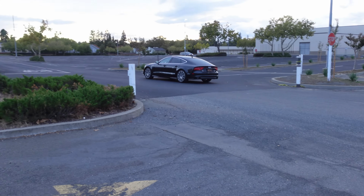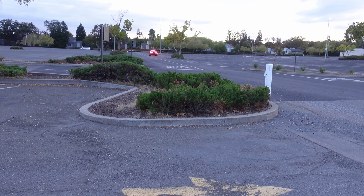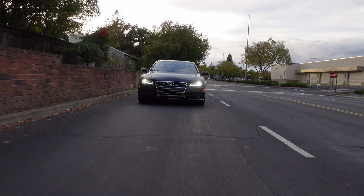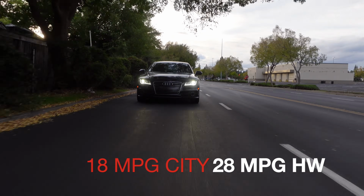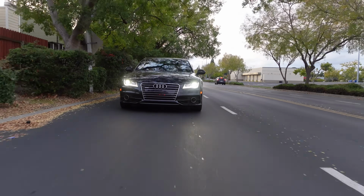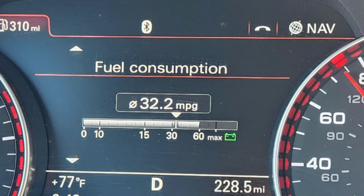And this car is quick. It will go 0 to 60 in about 5.4 seconds. So when it comes to fuel mileage, this is an efficient engine, getting around 18 miles per gallon in the city and 28 on the highway and 21 combined. But sometime on the highway, you can average around 32 miles per gallon.